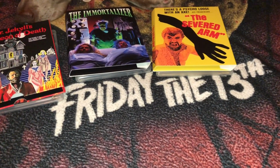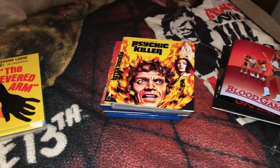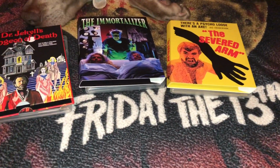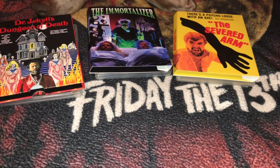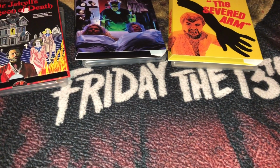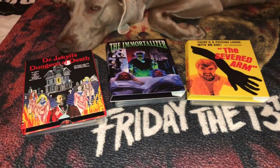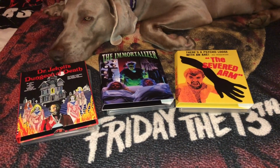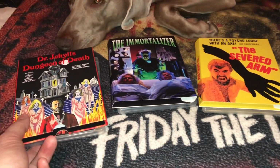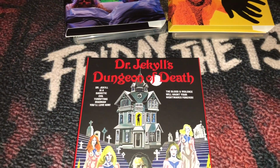Okay, so I have everything unboxed and I have it kind of strewn across my bed here. I ended up getting 4 titles that come with slipcovers, and then I ordered 4 slipcovers from previous releases that did not have slipcovers before. So let's get into the newest releases first, and these are movies I have not watched yet, at least not that I can remember. These titles don't ring a bell, but the first one is the Blu-ray of Dr.